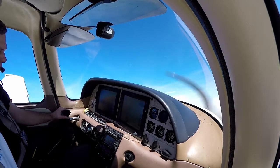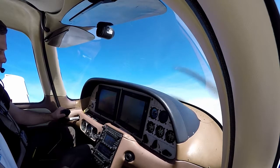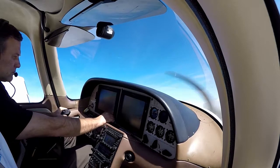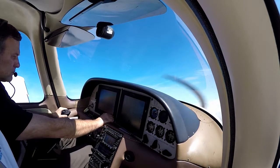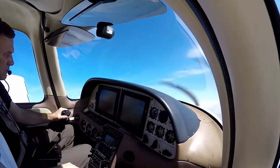6 Sierra Charlie, VFR on top of 4,000. 6 Sierra Charlie, maintain VFR on top at or below 4,500 for now. I'll have a request in for higher. Roger, we'll maintain VFR on top at or below 4,500, 6 Sierra Charlie.